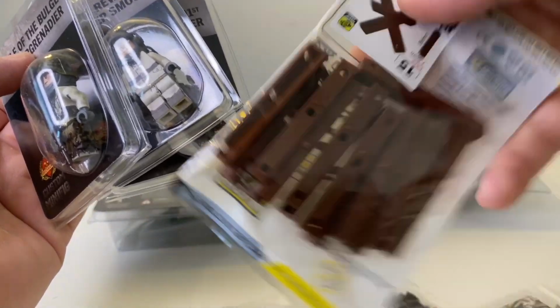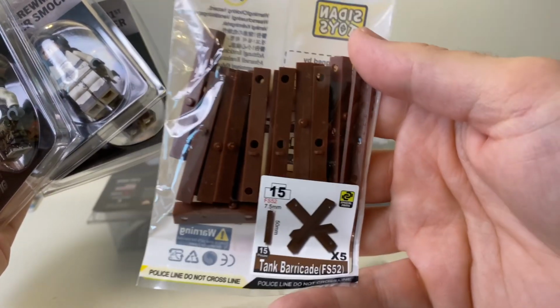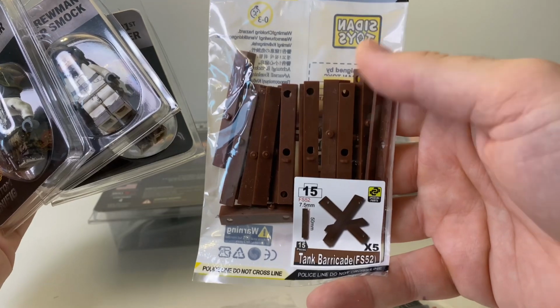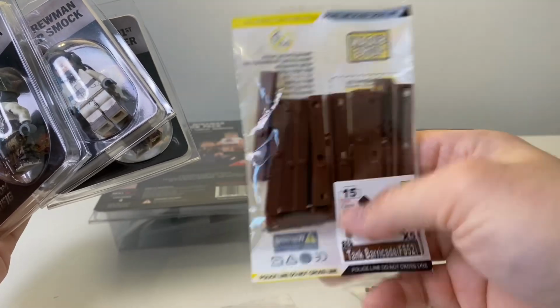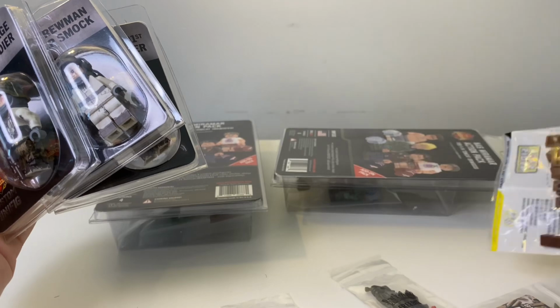Stick around. And this thing I got, okay, I got this for the MOC. Again, I'll show it at the end. So I got the tank barricades, but I figured out how to build those from my own Lego pieces. So I don't know if I'll be using this anymore or not, but it was so cheap. It was like $4 for this one. So just in case, I'll have it.